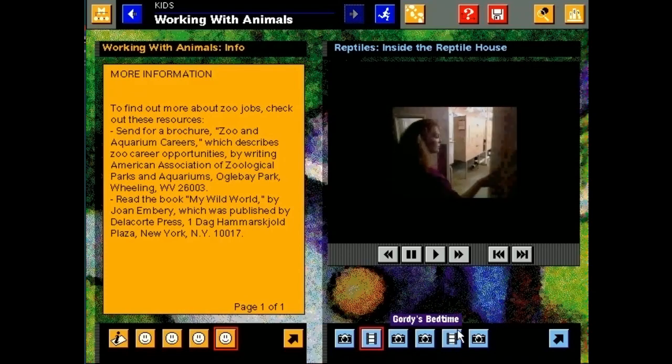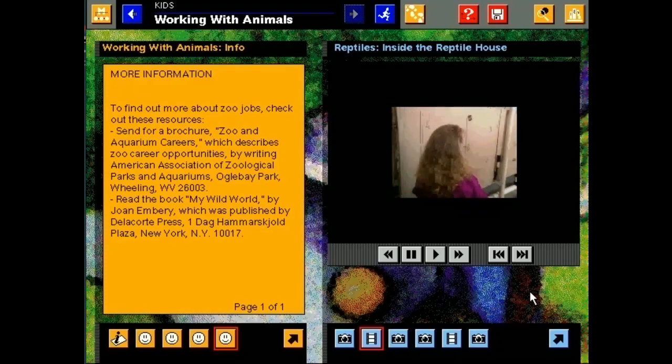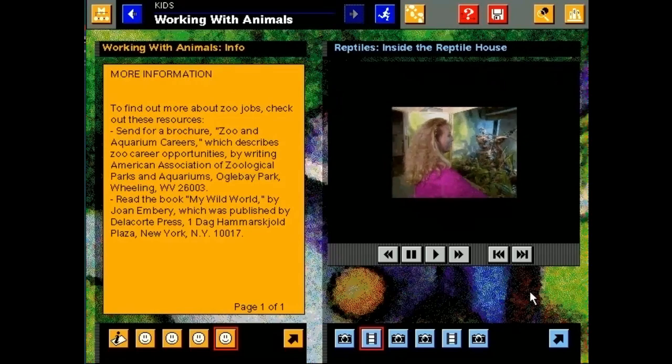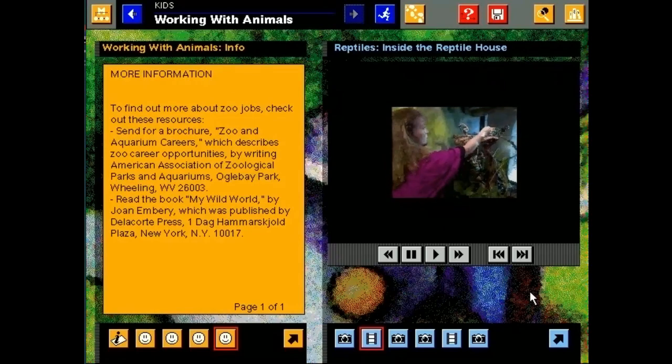This gives you a look at the backs of the cages that the keepers work while the visitors are here seeing the zoo. The windows that the visitors look through are at the front of the cage, and the big double doors are at the back of the cage so that the keeper can reach in and work on these animals and do the things that he needs to do.